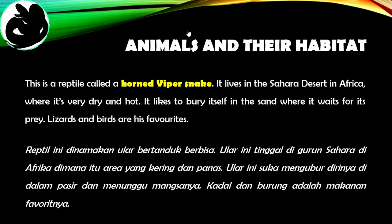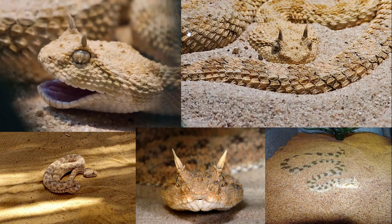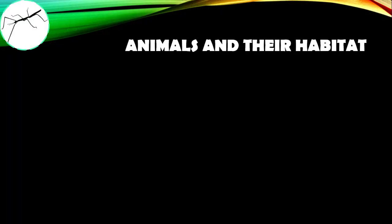And these are the pictures of a horned viper snake. Ya, dinamakan horn karena dia ada tanduk di atas matanya. Now we will go to the next one, which is this, it's an insect, jadi serangga. Let's listen about what it is.